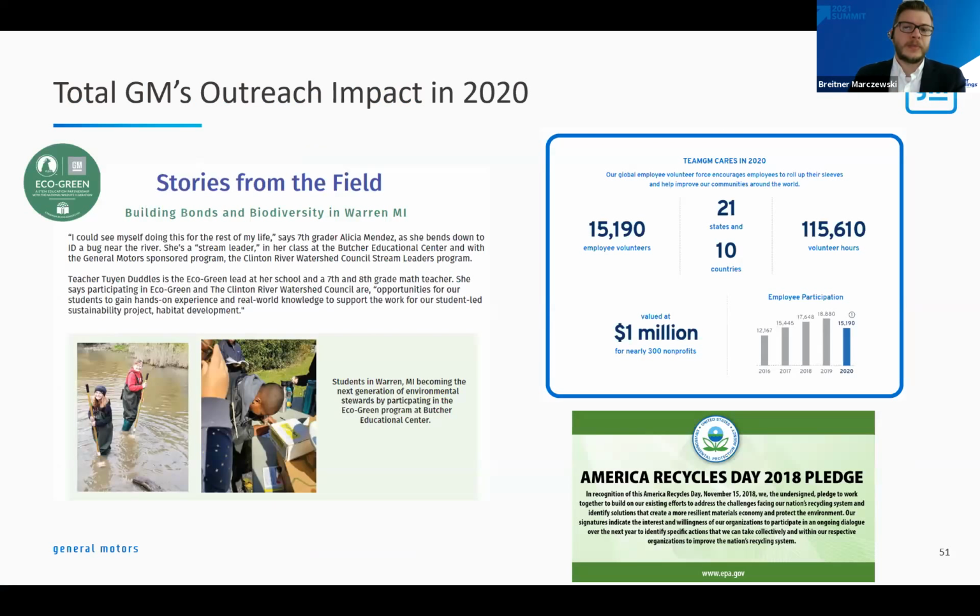Now from a global view, the square box here on the side shows all of the outreach activities that GM supported last year. So more than 15,000 employees participating in outreach activities. We touched 21 states in 10 different countries. I guess those activities generated $1 million worth in value for 300 nonprofits. And also the volunteer hours surpasses 100,000 hours for the year.